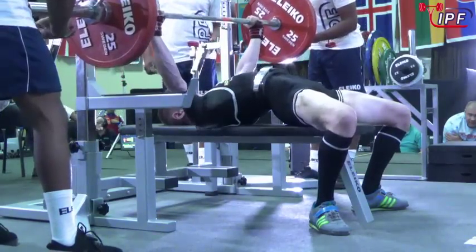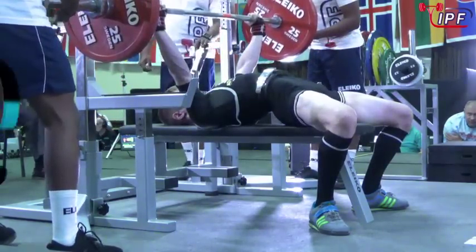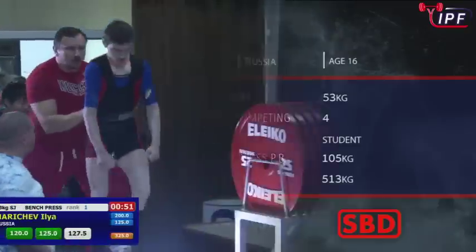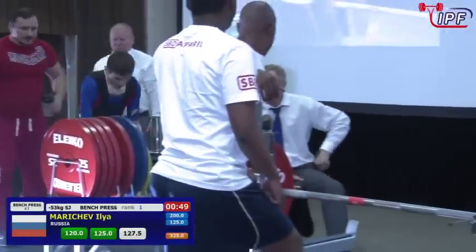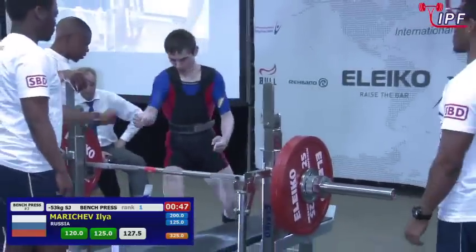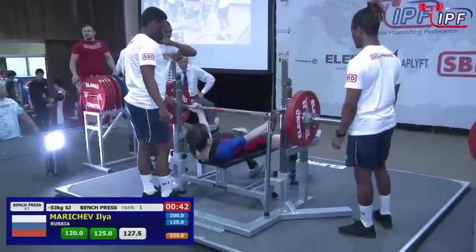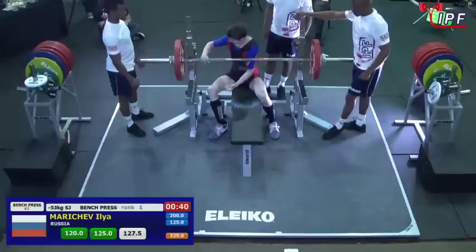And Ilya Marichev from Russia, 127.5. A very, very experienced sub-junior lifter. Yeah, if he's successful with this, it'll give him a PB on the bench, but also, after his opening deadlift, will give him a PB on the total before he's even pulled anything past his opener, which is wow, so he's going to have not a bad massive day.